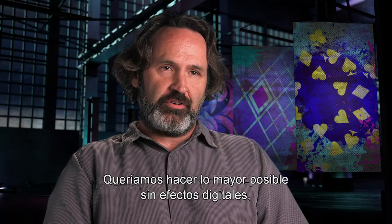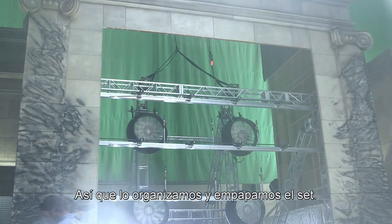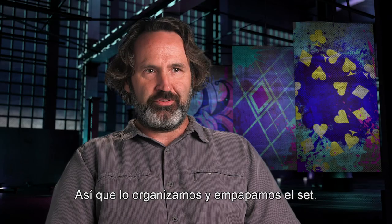We try to take it as far as we can practically, and David really wanted a big storm, kind of hurricane wind. So we set it up and started soaking the set.